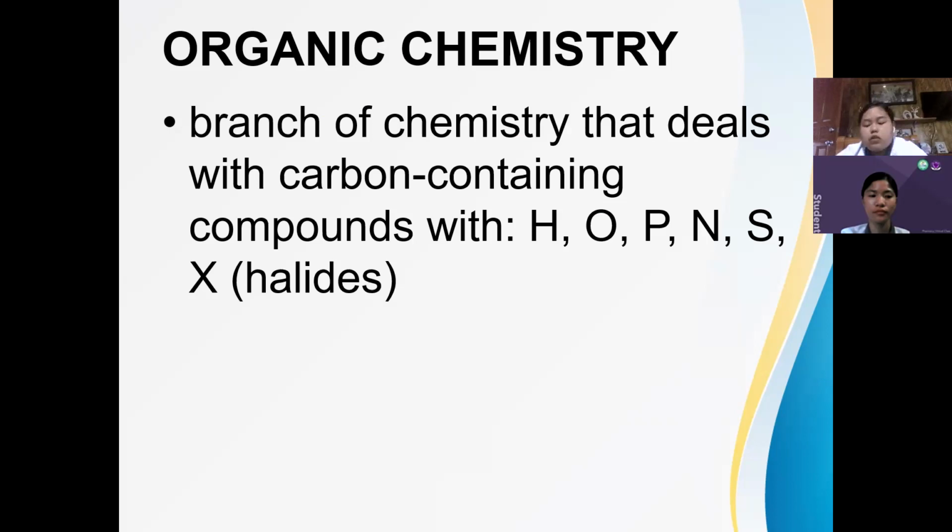So carbon can bind with itself, kapwa carbon niya, or it can actually bind covalently with other elements such as hydrogen, oxygen, phosphorus, nitrogen, sulfur, and even the halides. So X there is referring to halides, or that's the halogens, fluorine, chlorine, bromine, iodine, though seldom lang si astatine.